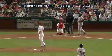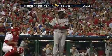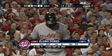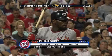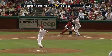2 outs, runners on first and second. Here's Elijah Dukes. And Dukes works the count in his favor. 1 ball and no strikes. You know, that curveball that Willingham struck out on the check swing, that's the curveball that he wants to be able to throw. You can get hitters to swing at that when they are ahead in the count, when they have 2 strikes.